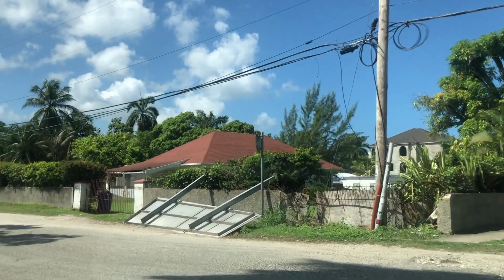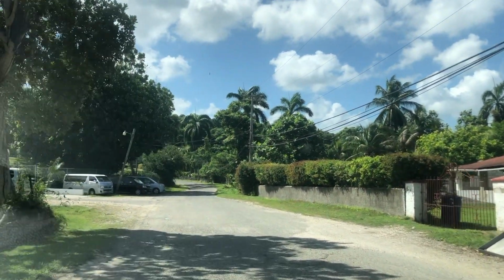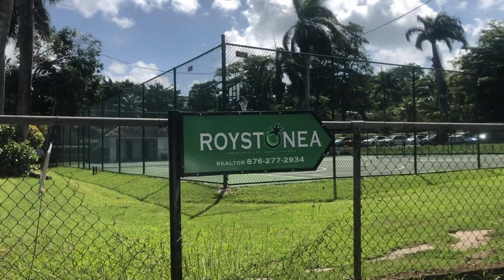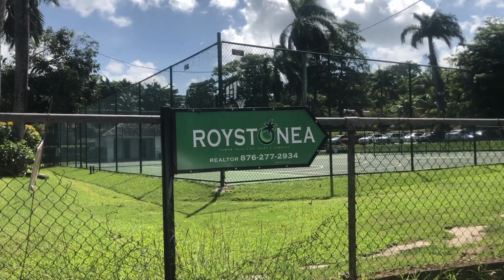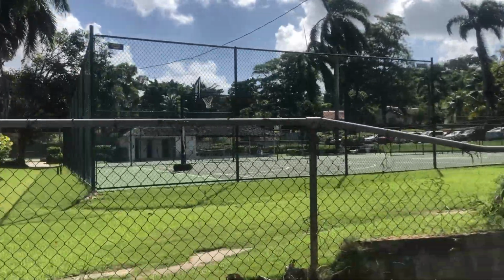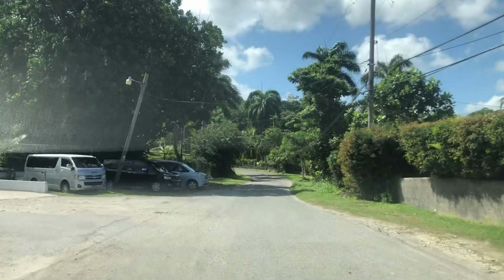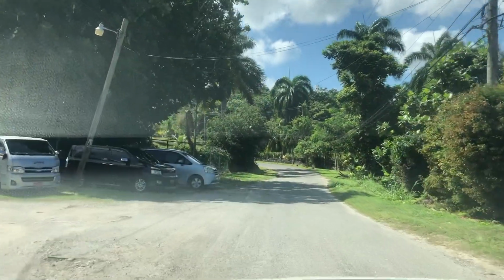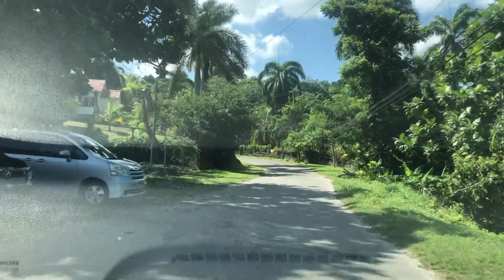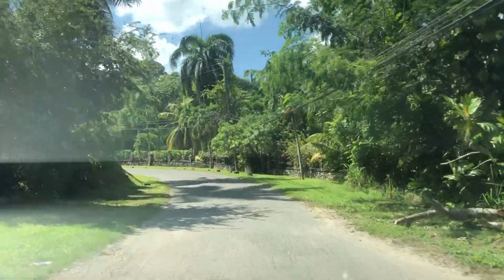So on the drive here, we are coming from St Mary side, going in towards Ochi, and you'll see we'll take a left turn to where the new development is being built. Now, Roystonea is a gated community. It will be a 24 hours gated community. Some of the lots will offer beautiful sea views, and you'll see that in the video on our drive up there. Some of the lots will offer a mountain view.